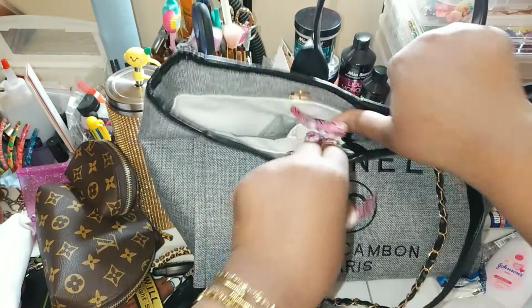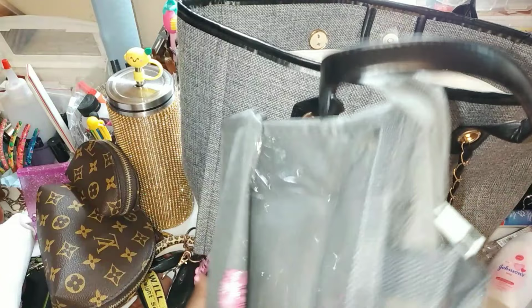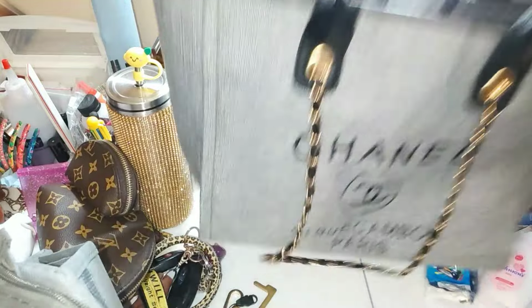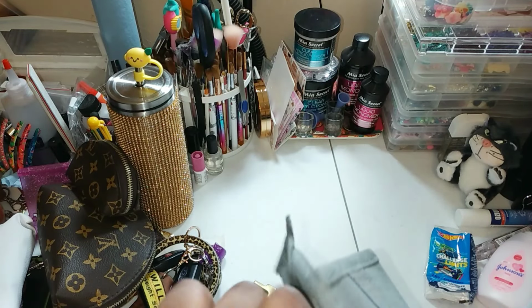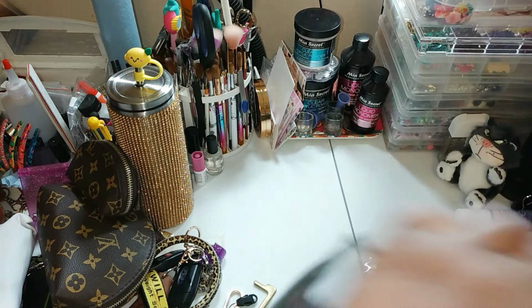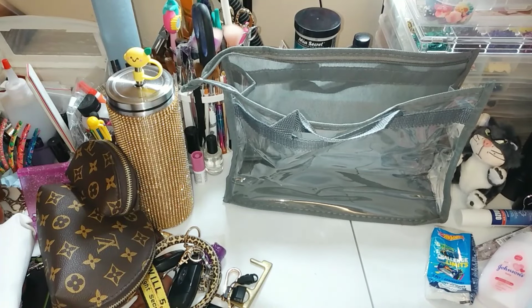So this is the Chanel tote bag, and I put these fillers in here. I actually didn't want to use a purse insert because I'm going to use this instead, because the inside is white, so it's easy to get dirty. So I told myself I'm going to use this. I got this off of Temu as an insert, and put the stuff in here and then put this inside the purse. I think this was a small or a medium size. So it's like that. So what are we going to pack up?